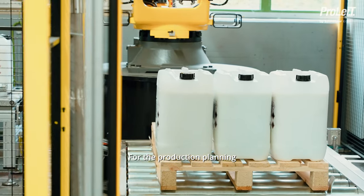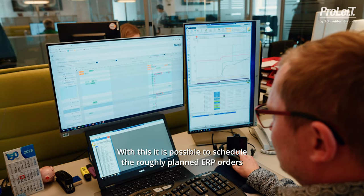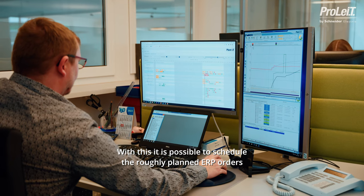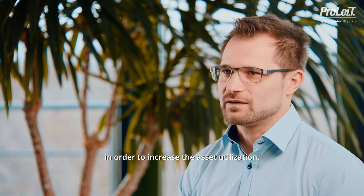For the production planning, the detailed scheduling module was connected to the existing ERP system. With this, it is possible to schedule the roughly planned ERP orders for the correct equipment, workplace, and time slot in order to increase the asset utilization.